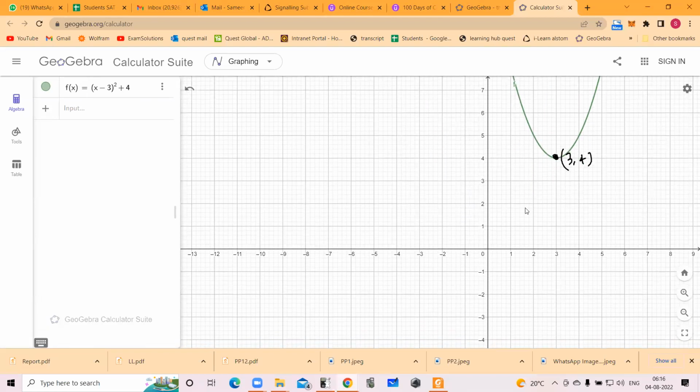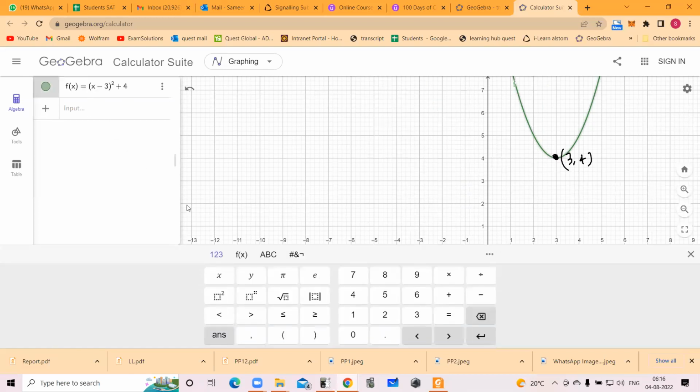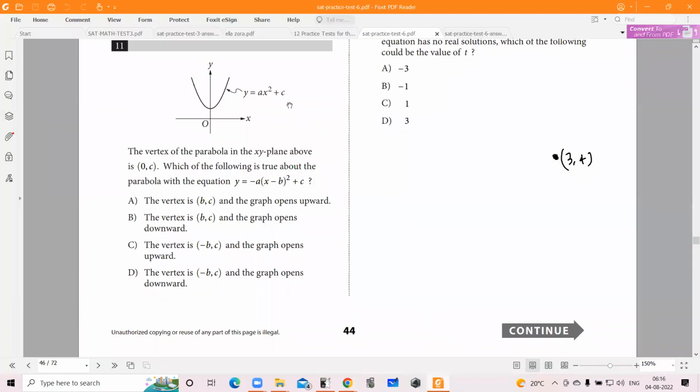Now, if I want to make it downwards, then I'll be putting it negative, right? Right. So negative, x minus 3 squared. Cool. So let's check out the question. Which of the following is true about the parabola of the equation y equals negative a times x minus b squared plus c? Well, you know the vertex is bc, and a is negative, so it's downward, so it's b. Its vertex is bc and the graph opens downwards.